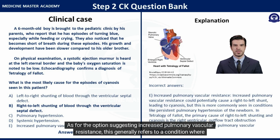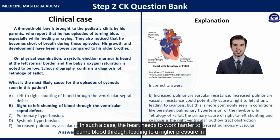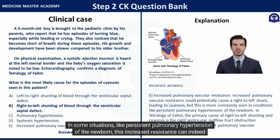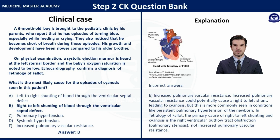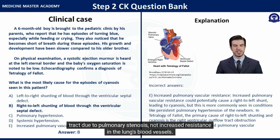As for the option suggesting increased pulmonary vascular resistance, this generally refers to a condition where the arteries that carry blood from the heart to the lungs become narrow, stiff, or thicken. In such a case, the heart needs to work harder to pump blood through, leading to a higher pressure in these arteries. In some situations, like persistent pulmonary hypertension of the newborn, this increased resistance can indeed lead to a right-to-left shunt, causing cyanosis. However, in tetralogy of Fallot, the primary issue is the obstruction in the right ventricular outflow tract due to pulmonary stenosis, not increased resistance in the lungs' blood vessels.